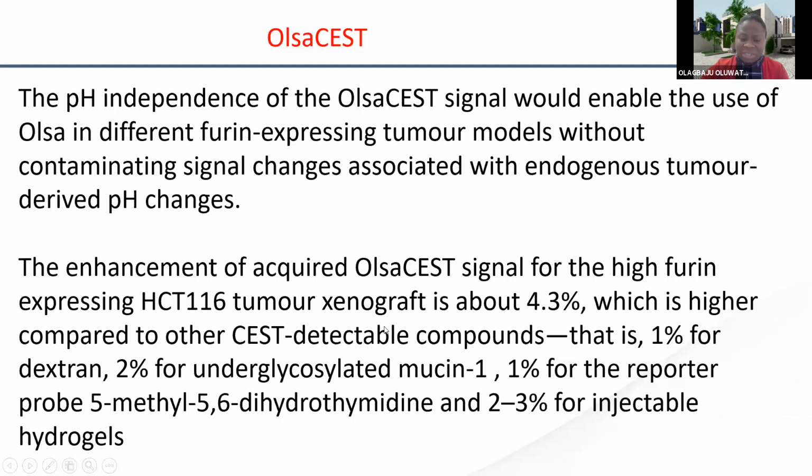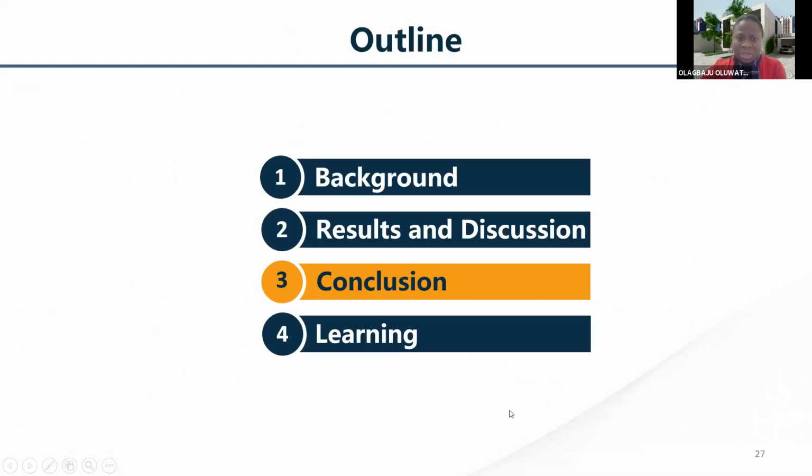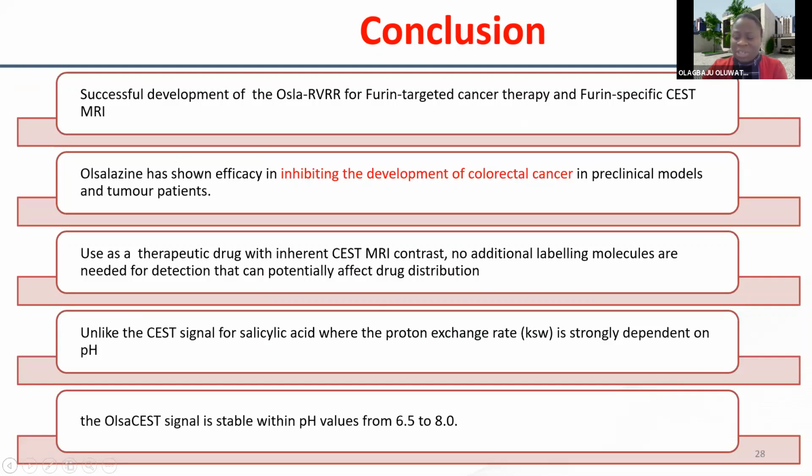And you can see that this Olsa CEST has a far better exchange rate. Saturation percentage is at 4.3. Even for injectable hydrogels, it's between 2.3 and 3%. So what is the conclusion? You can see that they were able to successfully develop the Olsa-RVRR, and it also shows the efficacy of this nanoparticle for inhibiting the development of colorectal cancer in preclinical models.